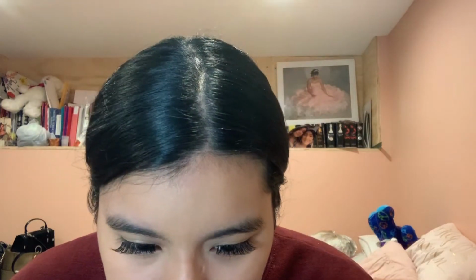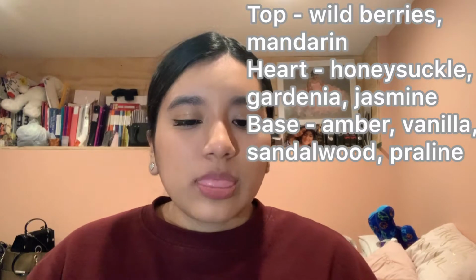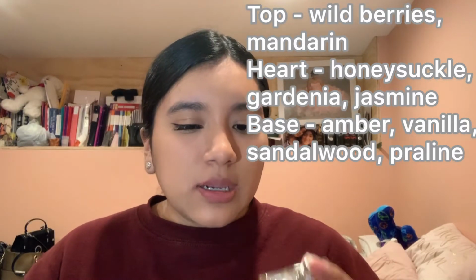The next one that I'm going to show you is one of the oldest ones I have right here, Juicy Couture Viva La Juicy. I feel like a lot of girls have this, like a classic. According to online, it says top notes wild berries, mandarin, heart honeysuckle, gardenia, jasmine, amber, vanilla, and sandalwood praline. And you definitely smell vanilla with this, definitely wild berries.